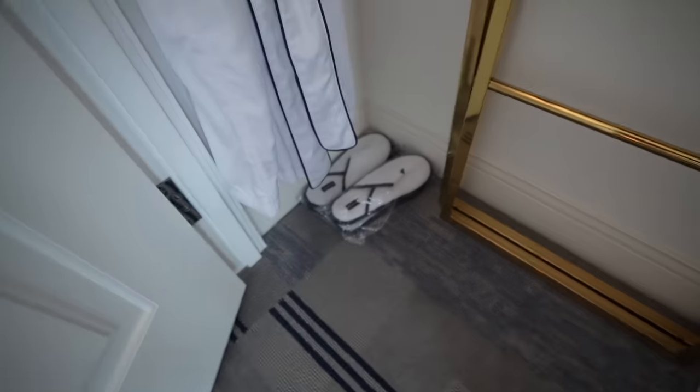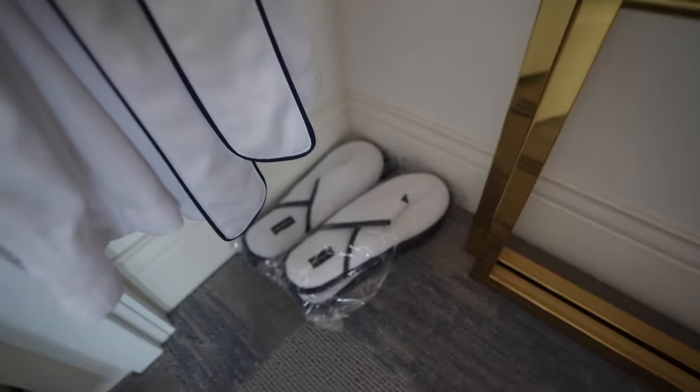Oh damn, that's comfortable. Oh, I'm just like sinking in this. Oh, that's nice. They got the robe in here, if you need a robe. You got some slippers. Your safe and a steamer. Overall, first impressions, beautiful room. You can't go wrong with this.